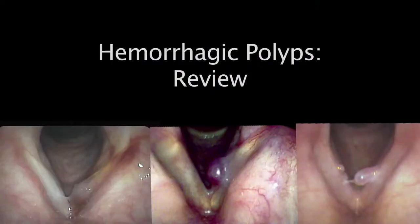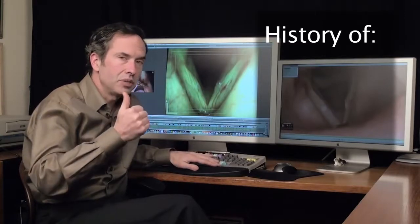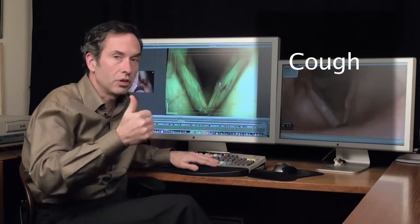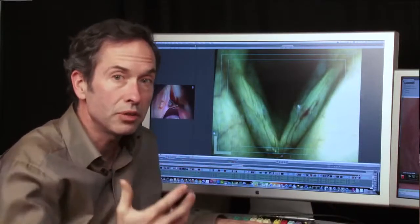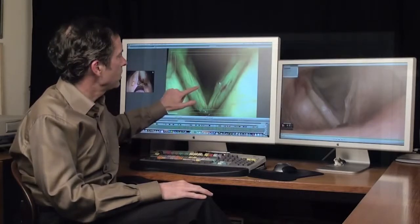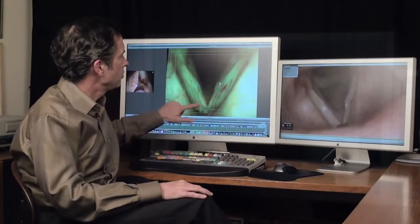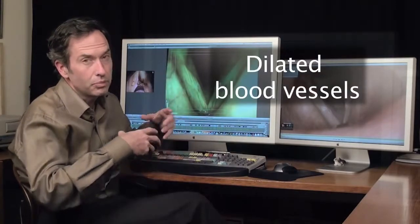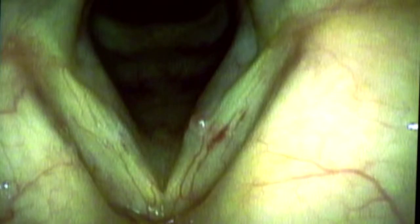In summary, hemorrhagic polyps come in all shapes and sizes. They usually have a history of an acute vocal overuse, a cough, yell, scream, loud usage, although a chronic overuser can also get them. When we look, they're usually asymmetric. There may be a reactive swelling on the opposite side, and there are often visible dilated blood vessels, blood vessels that have been broken before, healed larger, and they often go to the hemorrhagic polyp.